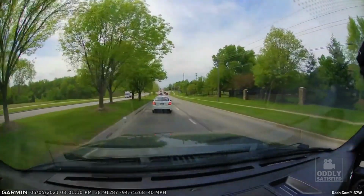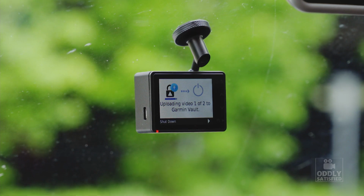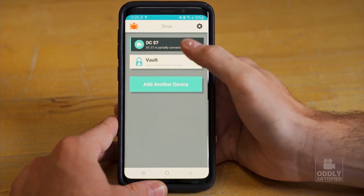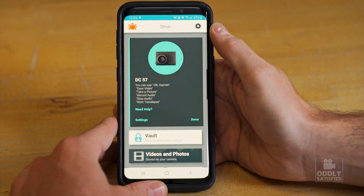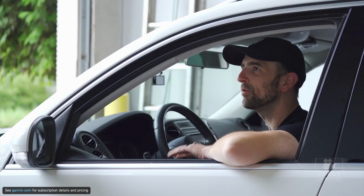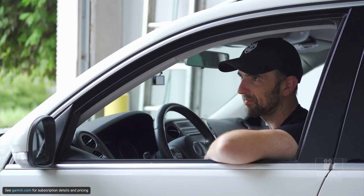As an added backup with no data size limit, your footage can be securely stored for 24 hours at no additional cost with new Vault storage. Access your online vault and share passcode protected links to clips with others directly from the Garmin Drive app downloaded to your compatible smartphone. Think you'll want longer than a day's worth of storage? Upgrade to 7 or even 30 days with a subscription to our extended storage plan options.